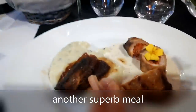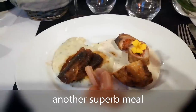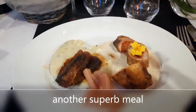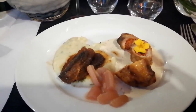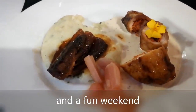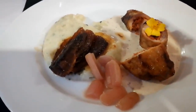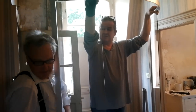Well, it's good. So how amazing does that look? Yeah, I love that bit. This is lapin, or rabbit, and it looks like it's a trio. Well, it's a trio, and doesn't that look so pretty? Rabbit cooked three ways, and with a puree of potatoes with herbs.